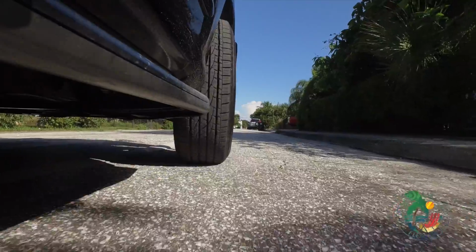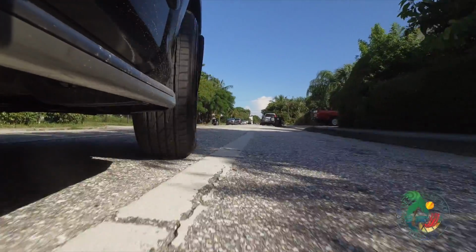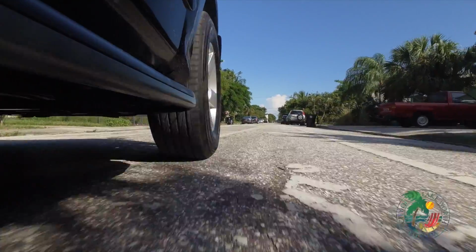First, I'd like to take a moment to describe how a road is constructed. Each road in the city is made up of 3 layers. The bottom layer is a compacted soil. The middle layer is a thick lime rock layer, and the top layer is a thin asphalt. Each layer serves a different purpose.